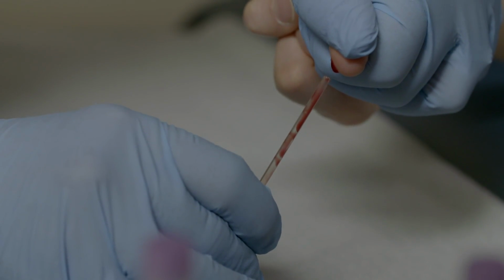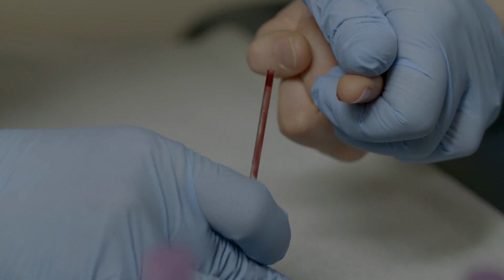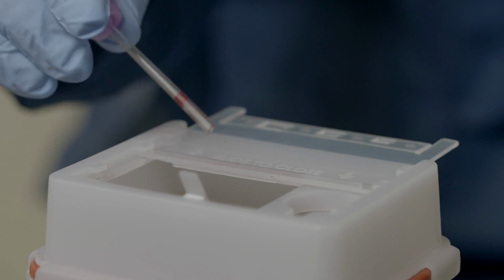If the blood isn't flowing well, I'll gently massage the finger. I don't want to excessively squeeze the finger. And now I have my sample, and I'll just seal it with the attached push cap. If I have a micro container with a capillary collector, I'll remove the capillary collector, seal it with the push cap, and toss the capillary collector in the medical waste container.